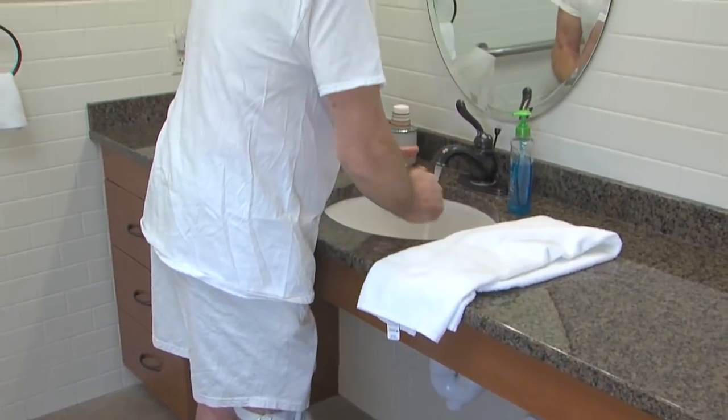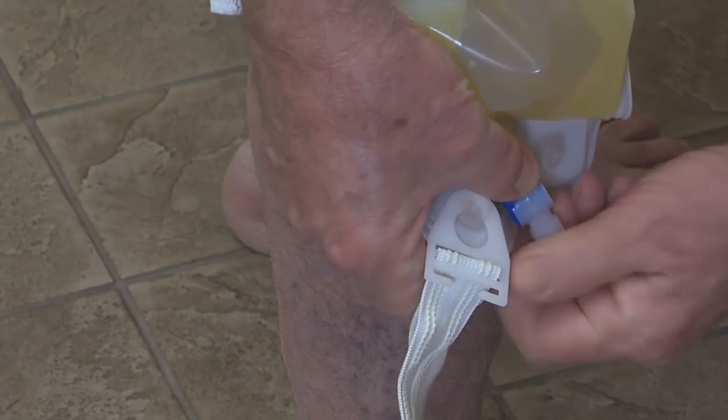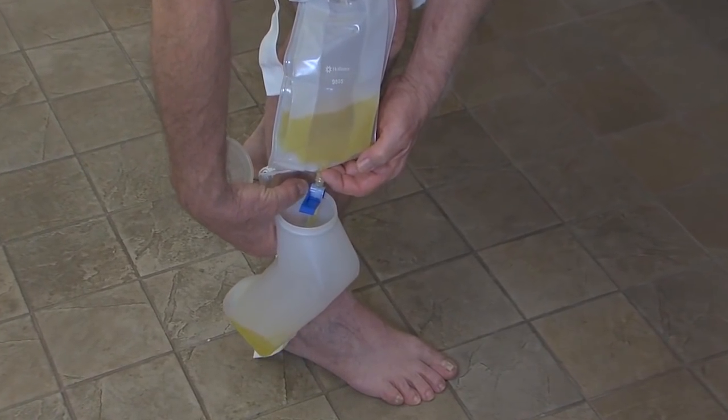To drain the leg bag, follow these steps. Wash your hands with soap and water. Remove the cap and open the clamp. Do not touch the drain port with your fingers or allow it to touch the urine measuring container or toilet seat.